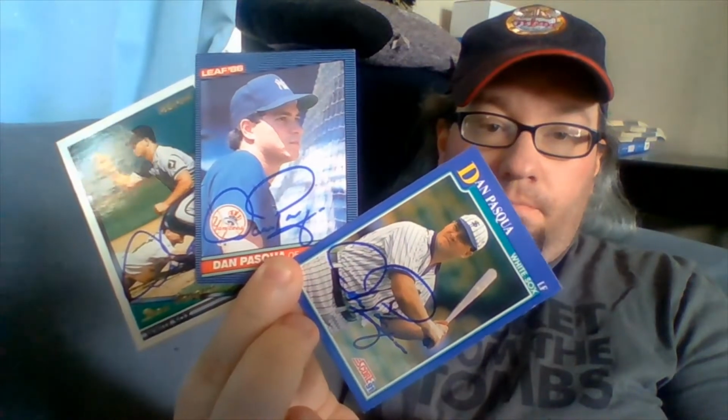a few more. And we also have one coming back, postmarked from Carol Stream, Illinois. And I narrowed this down to most likely either Dan Pasqua or Rich Becker. Both were in the Chicago area, at least somewhere in Illinois, I should say, but let's find out. There we go, and it is indeed Dan Pasqua signing all three cards right there.